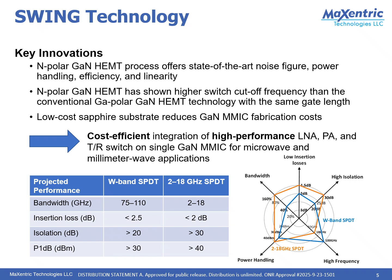The power and noise performance of these devices have been studied and reported, but more investigations are needed to evaluate the power handling and performance of the device as a switch. Two demonstrators explore the trade-offs between broad frequency bandwidth, low loss, high power handling in the 2 to 18 gigahertz and W band.